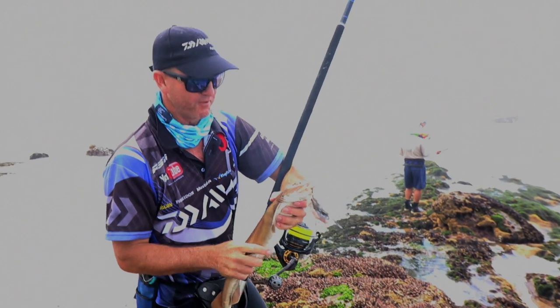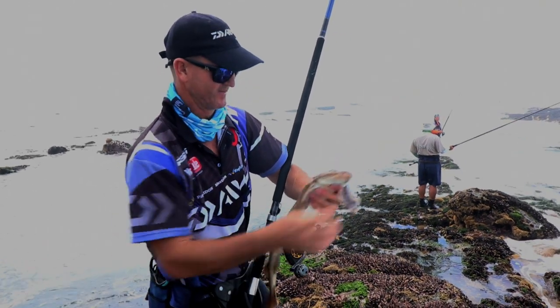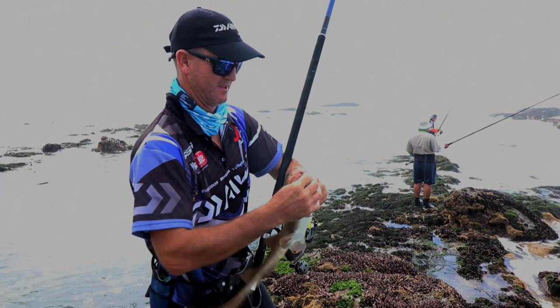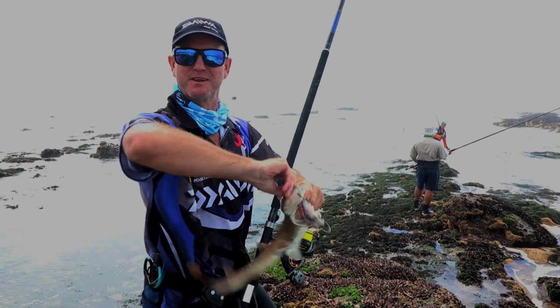One of the fish that unfortunately give us a hard time here. Little shy shark. Anyway, we'll try and catch another one. Definitely be twice the size.